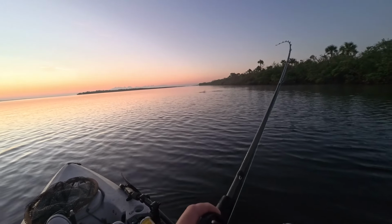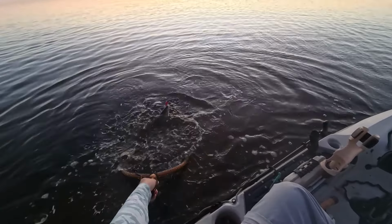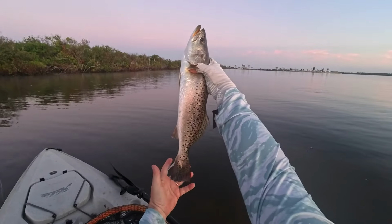Nice. That was a good hit there. A little snook. Look at that, or a big trout. That's a nice trout. Really nice trout. There we go. That is a solid trout right there.